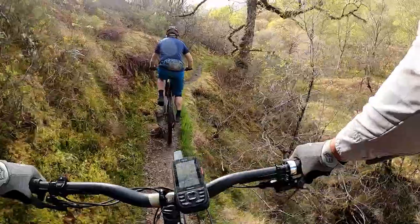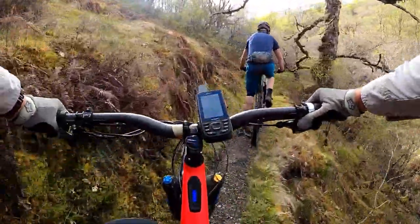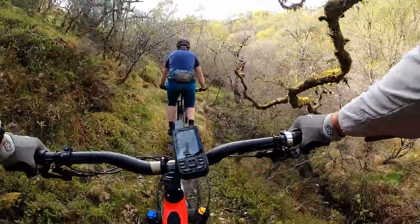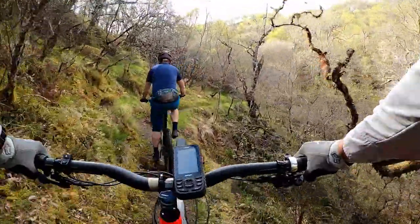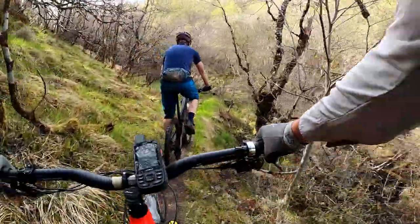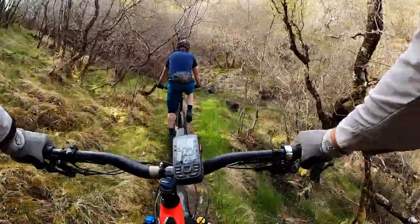All we've got to do is work out why you're so stable and smooth and I'm not. Well, I know the route a little bit. I don't know apart from that. So it's probably balance skills. Are you looking too close to your front wheel? Maybe look further ahead? No, I'm looking at your arse, unfortunately. Well, that's not a bad thing.